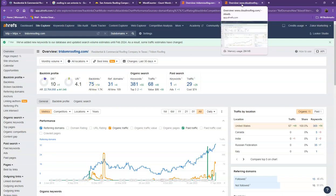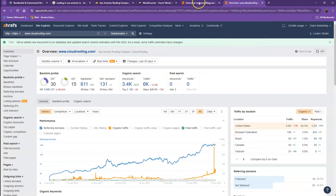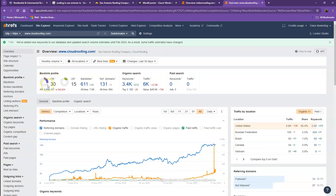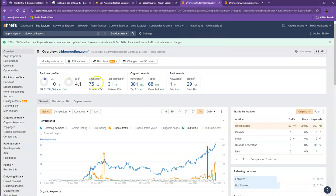Let's also take a look at your competitors' numbers. So as you can see, starting off with DR and UR, it actually shows that Google finds their website much more trustworthy and also a stronger website. That's mainly because they have more backlinks, they also have more keywords, which resulted in more traffic. All you need to do differently is to add more backlinks, add more keywords, and just make sure to increase the strong backlinks for you to have a much better ratio. And of course, in the end, that will result in more traffic.